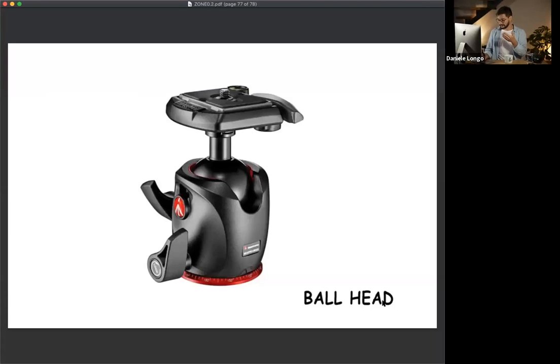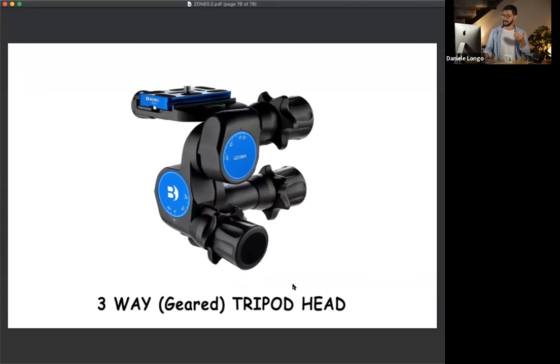With the three-way head, you have to release one lever, one knob, to do this vertical move, and another one to do the horizontal or panning move. Obviously it is slower to use, but because you control each of the movements independently, you can obtain more precise results.